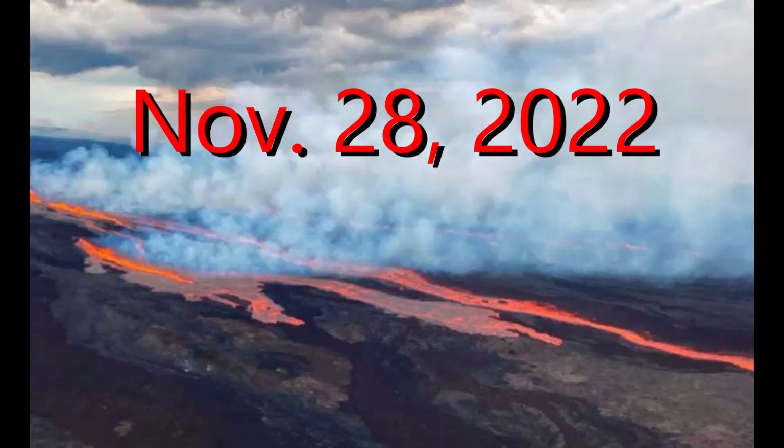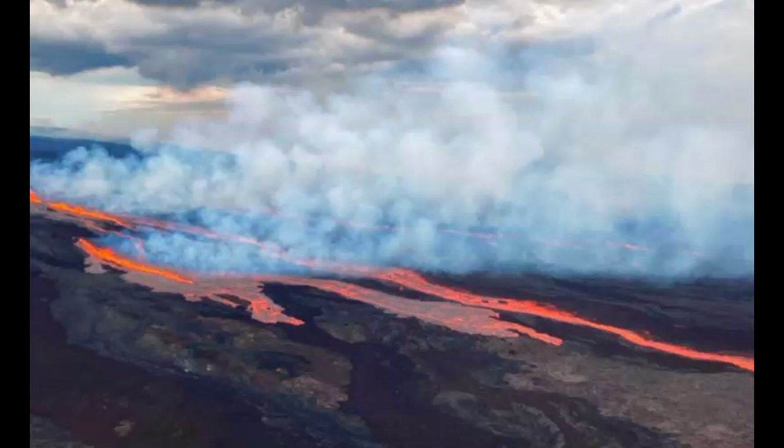Well, I told you they wouldn't know when Mauna Loa was going to erupt until after it erupted. And in fact, it has. At about 4:30 a.m., they suspected that Mauna Loa had erupted, but until they did a flyover at about 6:30 a.m. Hawaii local time, they confirmed, in fact, it has erupted.